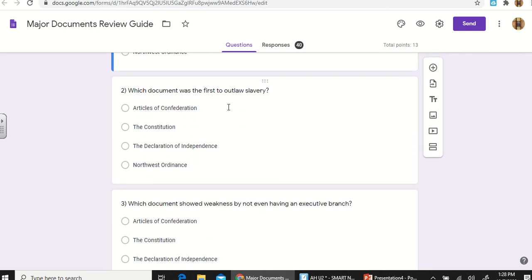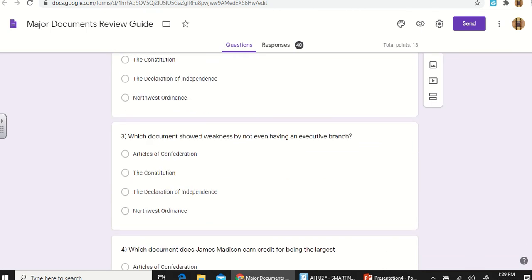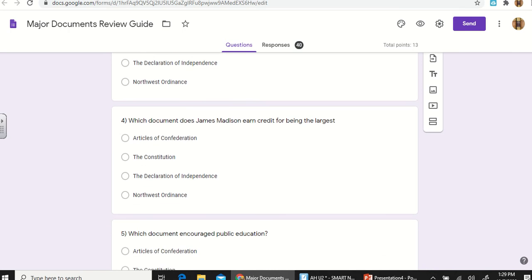Which document was the first to outlaw slavery? Well, that was mentioned for the first time in the Northwest Ordinance. So, the states that became Ohio, Michigan, Illinois, Wisconsin. Who am I missing? Indiana, maybe? Those states, those territories were not allowed to have slavery. Which document showed a weakness by not having an executive branch? Well, that was the Articles of Confederation. A horribly weak document that had no chief decision maker.